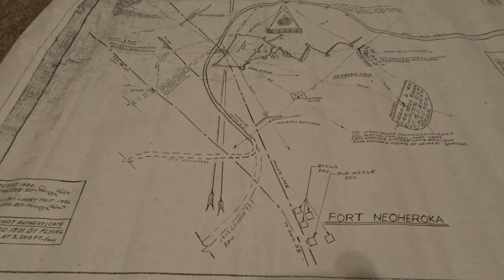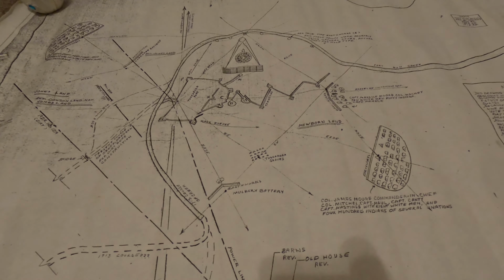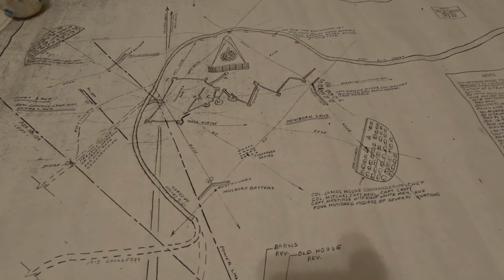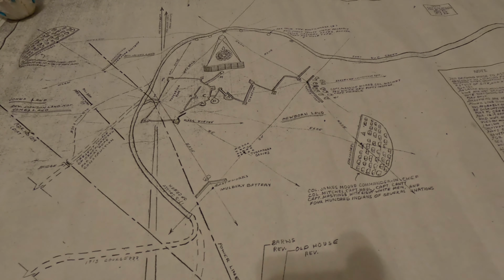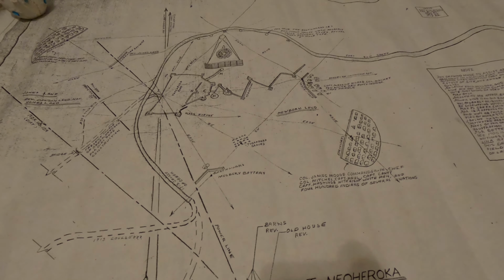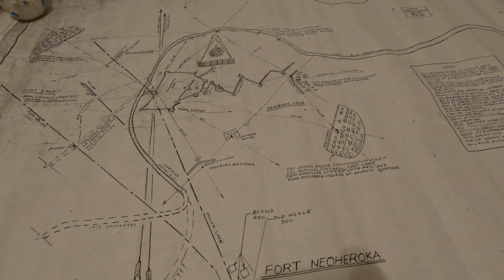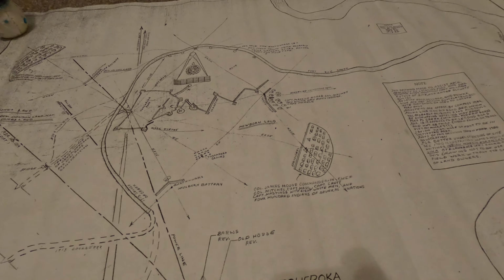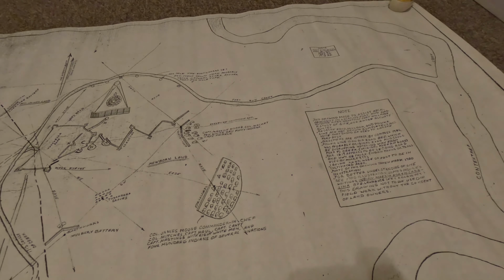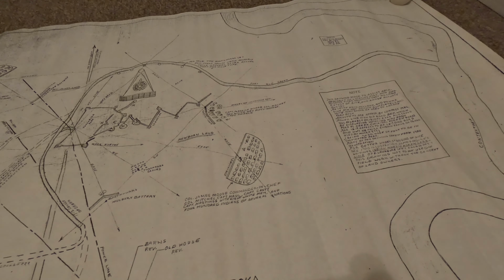Larry Pate, who originally found the fort, just to correct myself here, it was located in 1971 by flying over the site at 3,000 feet. And Mr. Pate drew this in 1986. So he had done a lot of research, a lot of study here on the fort itself.